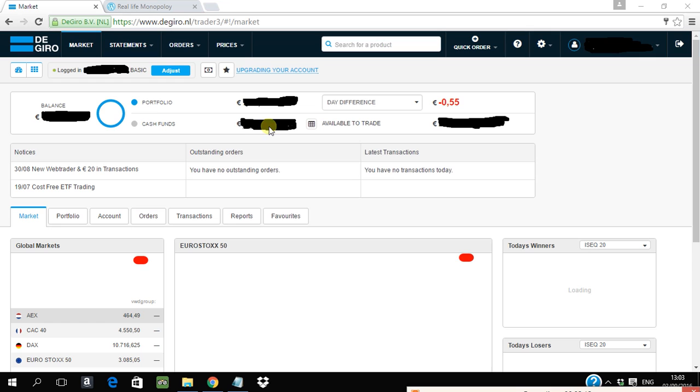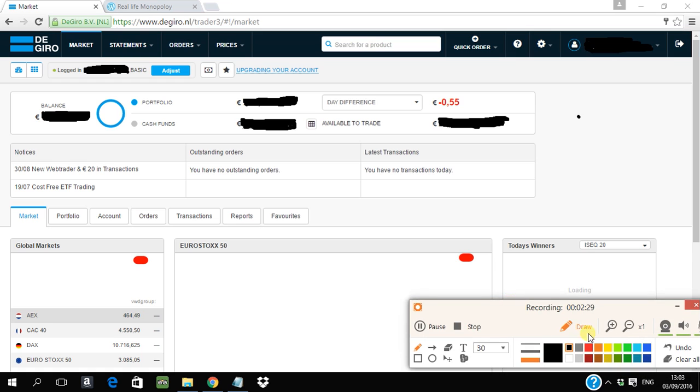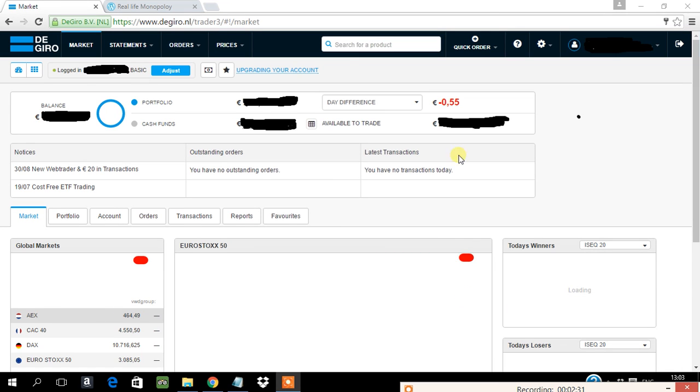Usually, when you make an order, it goes through, and it will be deducted from available to trade unless you cancel it. So it's really that simple. You'll figure the rest out yourself. To make an order, though, I'm just gonna change this. To make your first order, you just go in here, quick order.